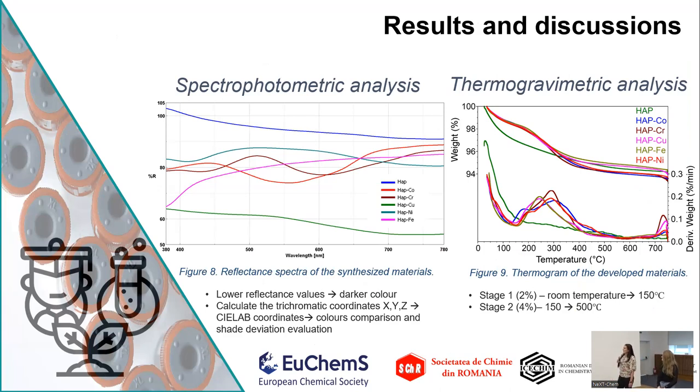We characterized the obtained materials through several modern techniques. The reflectance spectra tell us how much and in which way the incident light is reflected. Lower reflectance values imply a darker color of the sample. Considering the minimum points of the spectra, we can determine where the absorbance of light of the color takes place, and also the wavelength of maximum absorption, in this way being able to identify the colors of the powders. We can also calculate the trichromatic coordinates, which characterize the colors in three-dimensional space, and after this the CIELAB coordinates, being able to compare the colors obtained and evaluate the shade deviation.